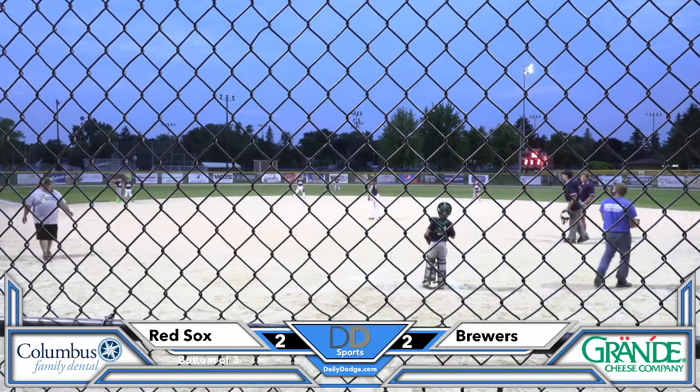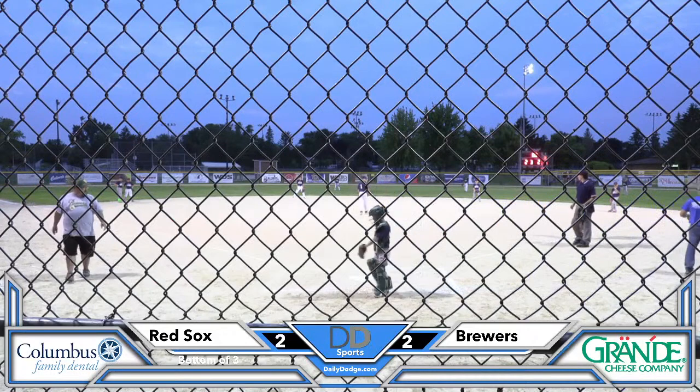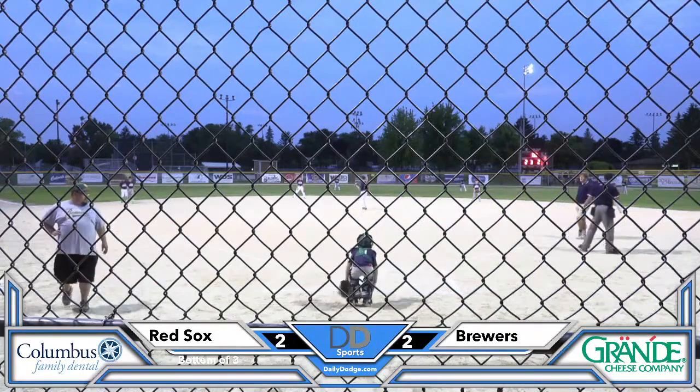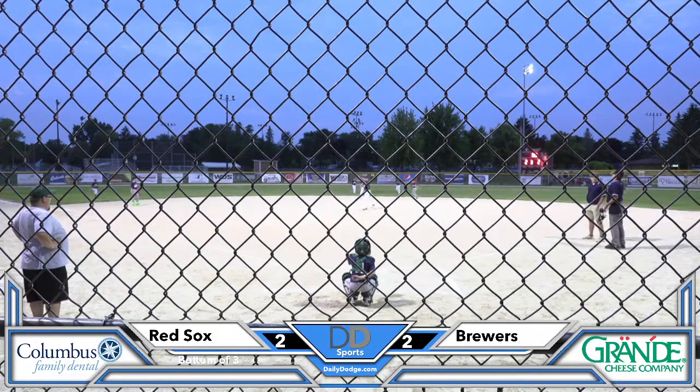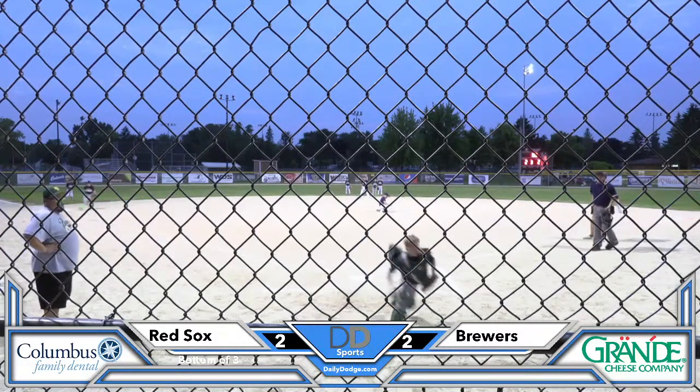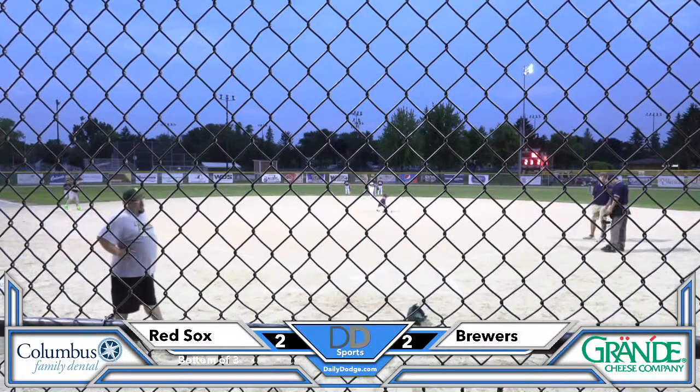This is Beaver Dam Little League Championship Baseball here on DailyDodge.com. This one, the Double-A final. If you missed the Triple-A final earlier tonight, the Marlins won that one 12-6 over on the other end of Athletic Fields Park here in Beaver Dam.